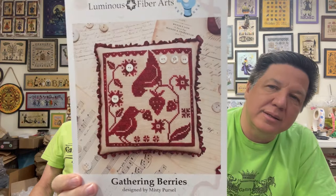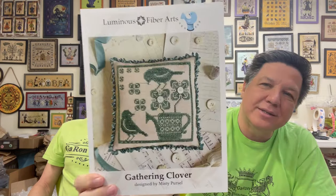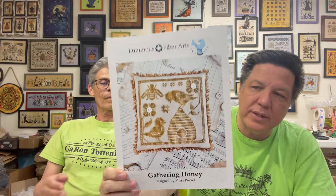This is Gathering Berries. She's got the whole Gathering series. Yep. And then, of course, I like this one because it's green, Gathering Clover. I love it, too. And then we've got for the bee lovers out there, Gathering Honey. And all these are done with Belsois silks. And this is Gathering Snowflakes.